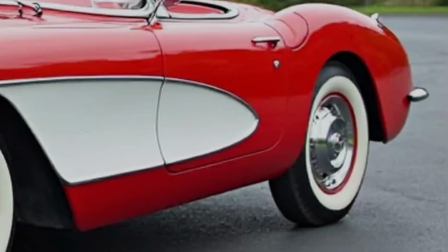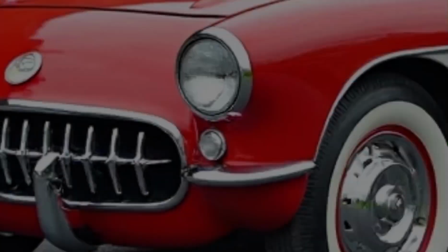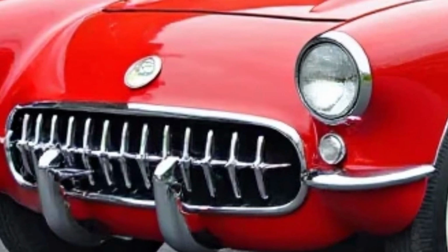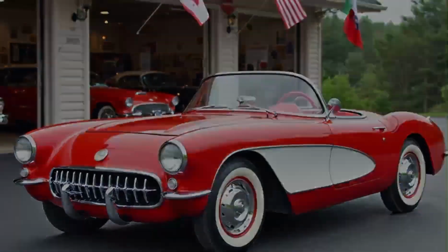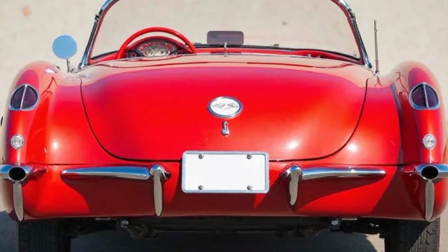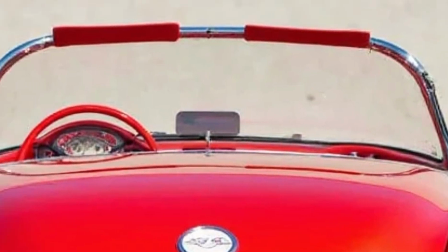Under the hood, the magic happened. For the first time in Corvette history, buyers had the option of a fuel-injected 283 cubic inch V8, producing up to 283 horsepower, an astonishing 1 horsepower per cubic inch. That was cutting edge in the 50s, putting the Corvette on par with European sports cars.